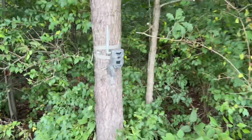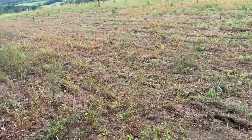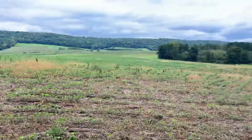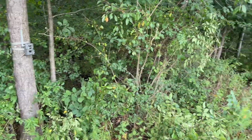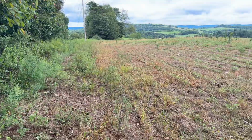We got this one set up. I don't think it's gonna send us a picture because we're out of our limit, which doesn't make sense because our other ones are at a limit too, and it's showing that they're still sending us pictures. But we got that one set up. We're here on this side of the bean field. There's not much on this side, but there's a good bit of beaten path down here, and I just made a mock scrape there, so we're gonna see what comes through here.